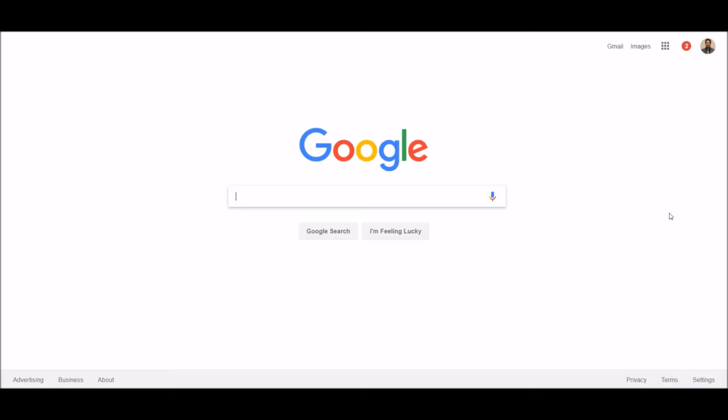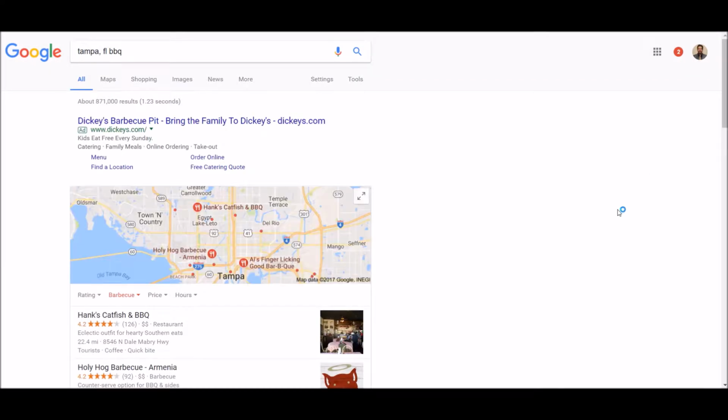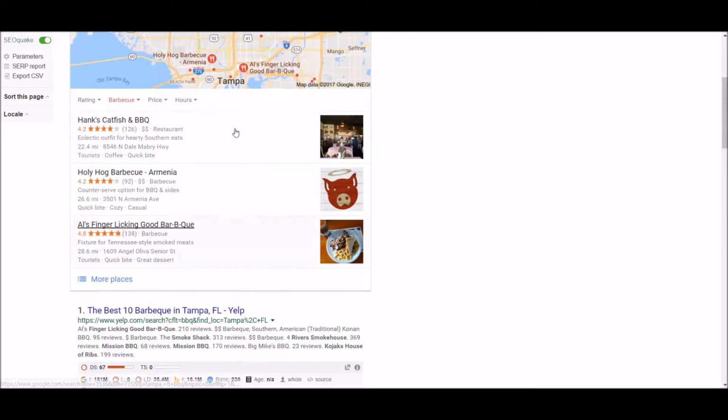So let's use an example right now. And let's say that you're starting a barbecue joint, right? And your barbecue joint is in Tampa, Florida. So you do Tampa, Florida barbecue. Now, what we're going to find here, so we have Dickies, they're a chain, but they're around in this area, so let's go ahead and look at them. We got these listed right here.